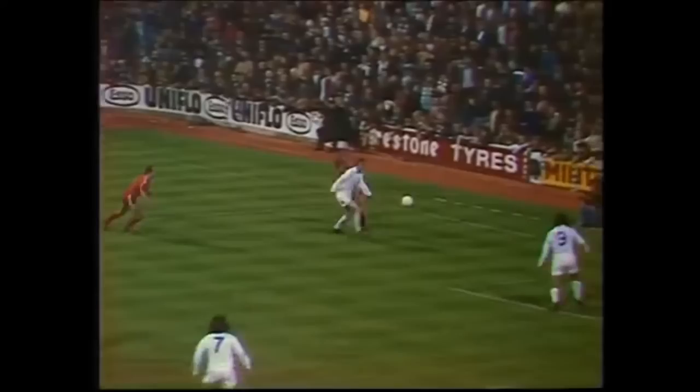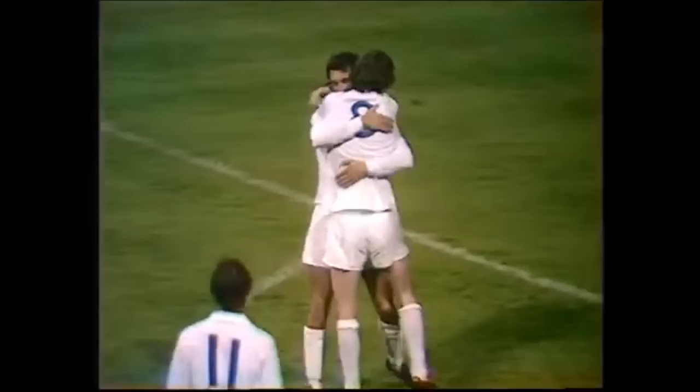Sigurdsson also in trouble. Clark, what a goal! What a goal! That was a remarkable angle. Cooper. Round the back of Rutschman. He got there. Jordan! Four!